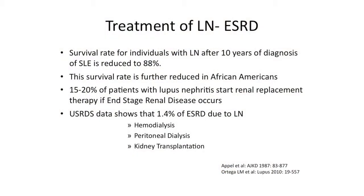With the new treatment, if you are able to obtain remission of the disease, the 10-year survival rate for the patient and for the kidney is excellent. But if you are not able to maintain that remission or attain remission and more relapses take place, then the 10-year survival rate for kidneys is only 30%. So a lot of patients can develop end-stage kidney disease because of lupus nephritis. And as I mentioned, this survival rate is lower in African Americans.